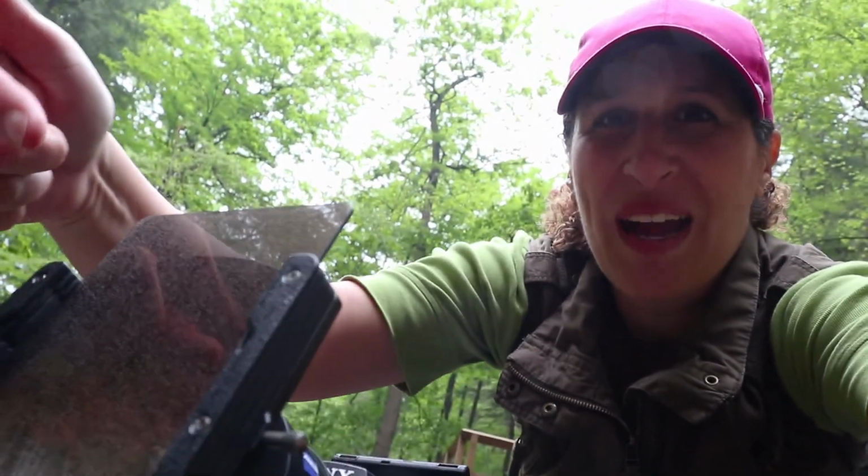This is awkward because it's very, very wet. My filter is completely wet. I have to keep wiping it off for every shot, but I figure it's worth it. The waterfall's awesome. I'm right underneath it right now.